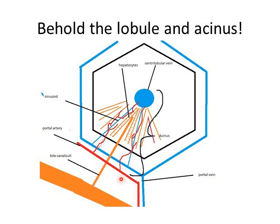We've got our portal artery and our portal vein, and we can think of the acinus as being this triangular area that includes the portal artery and the portal vein, hepatocytes and a small portion of the central lobular vein. And then we've got our sinusoids running between our portal vein and our central lobular vein.